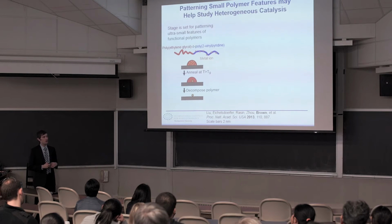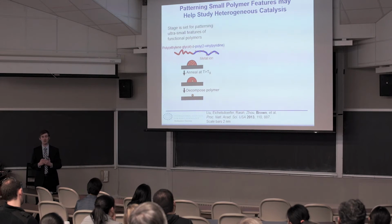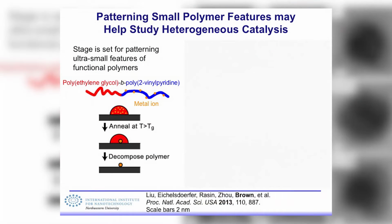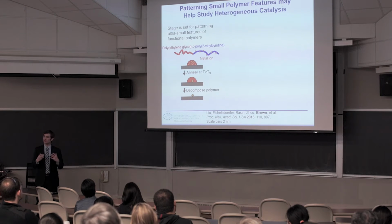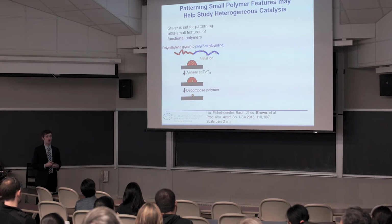In particular, a lot of the work in the Mirkin group that's been going on in parallel with this has to do with developing a new technique called scanning probe block copolymer lithography, where you're not patterning a simple polymer. Instead, what you're patterning is a block copolymer, where you have one block that's the same material, polyethylene glycol, which is mediating the transport, but another block, polyvinylpyridine, which is actually coordinating to metal ions in solution. And what this allows you to do is to pattern not just a simple polymer material, but that with the associated network of ions. And then if you treat this at high temperature, it's actually possible to anneal these, or coalesce these, into a single particle that we can then remove the polymer from with further treatment.